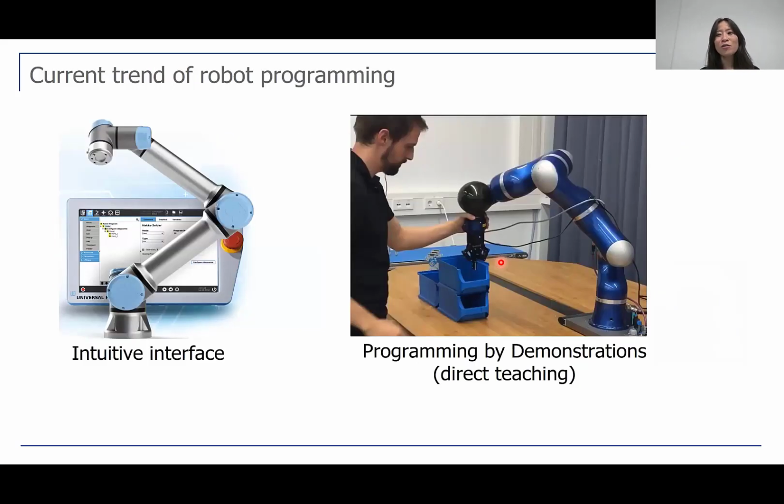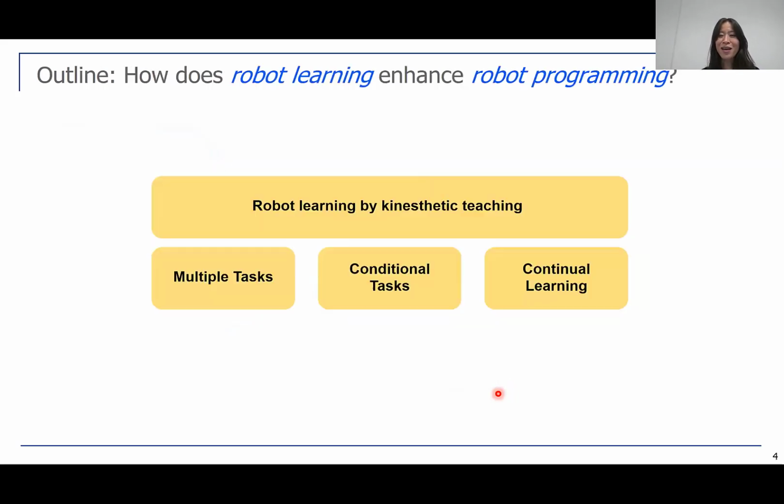Along with this, robot programming has also changed. The current trend is using more smart pads, tablet-like intuitive interfaces, and people use a lot so-called direct teaching, or some people call it programming by demonstration or kinesthetic teaching. And I say now this will become even more empowered if we can combine it with robot learning from demonstrations. So my talk will be about this.